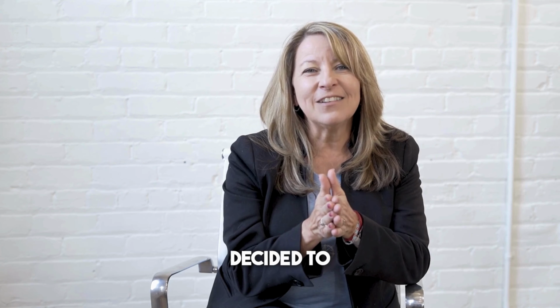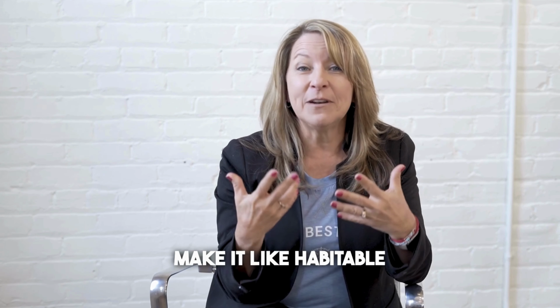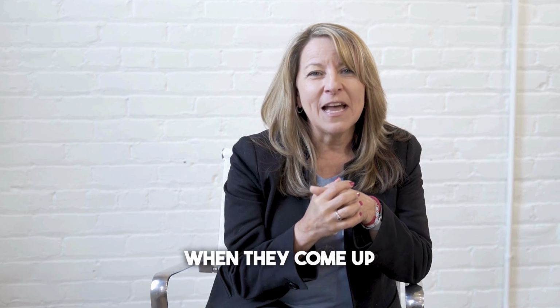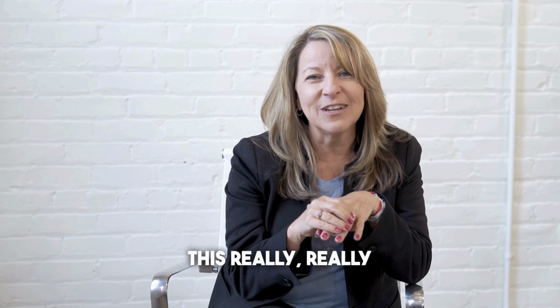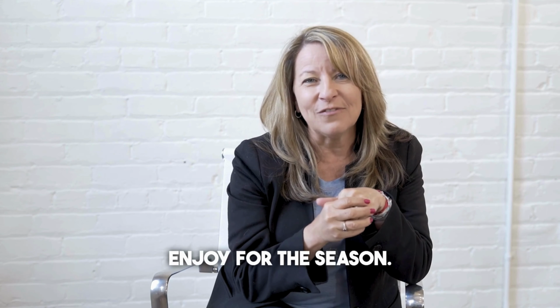So we decided to temporarily put lipstick on it to make it habitable for overflow sleeping for our friends and family when they come up, and for some other things. So stay tuned. We're going to roll out some of our before and after and how really, really inexpensively we were able to turn this really dumpy cabin into something that we could use and enjoy for the season.